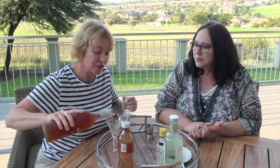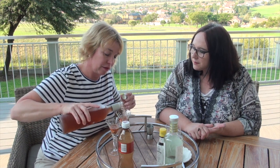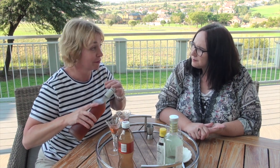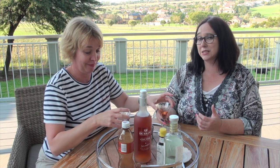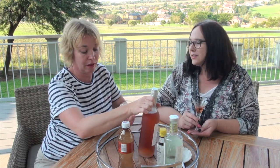Let's taste a little bit. This is a fortified wine, and this is not port, because you're not allowed to say that. Apparently there's an issue with the EU and the Portuguese and all that drama. You can call it port style, and I think that's why they decided to call it Cape Pink instead of pink port.